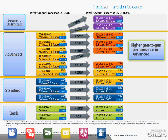So I don't want to belabor the point. This is a good piece of reference if you want to go back and take a look at the whole stack. But please do understand that there's more than just clock frequency available to you as you make a choice to move up the SKU stack.